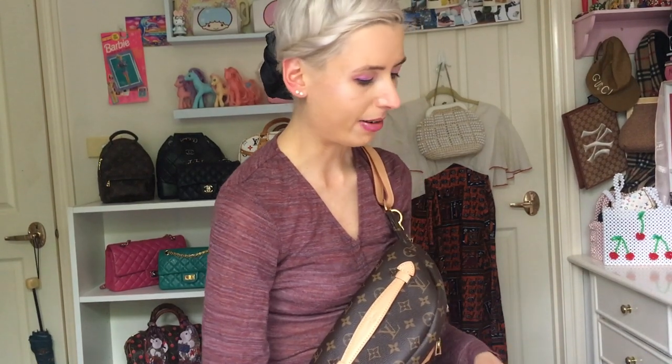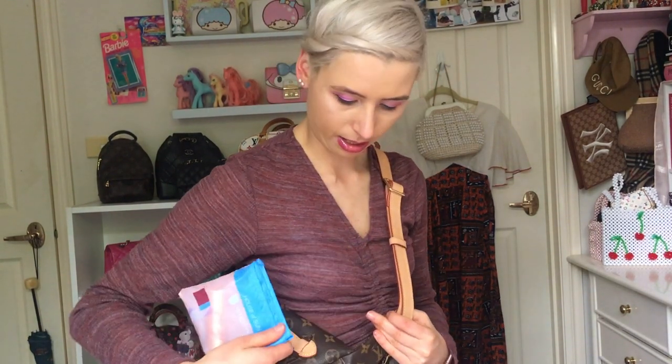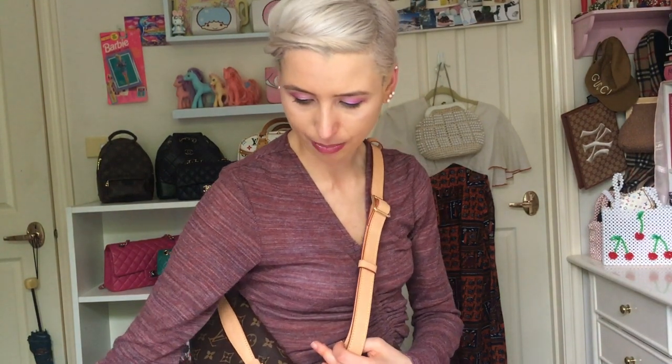And I always carry in the bag a little foldable plastic bag, just in case it starts raining I can just put my bag in here, because you could get quite a lot of raindrops on the handle and this strap. And it has darkened quite nicely, I think.